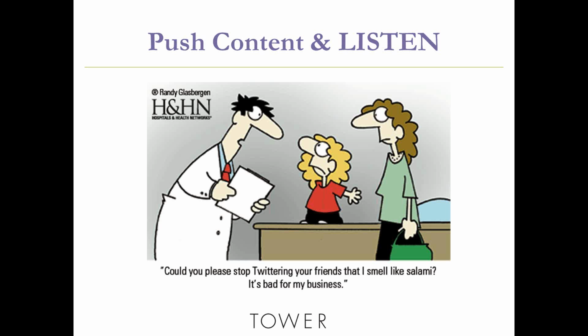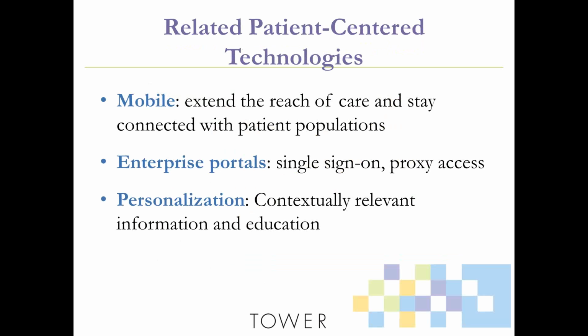So push content and listen. Again, reinforcing the importance of sharing information online, but my guess is this particular physician probably stopped eating salami for his lunch so that he could maybe minimize other young patients from making comments about how he smelled on their Twitter post. Some related patient-centered technologies that fit really well with social.